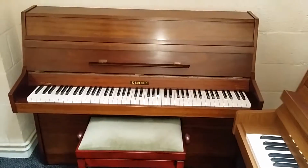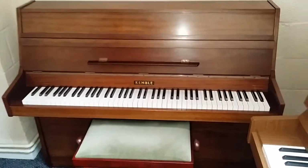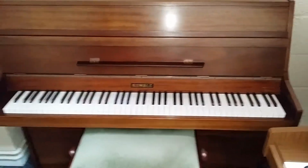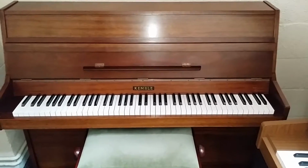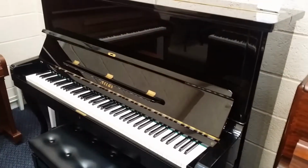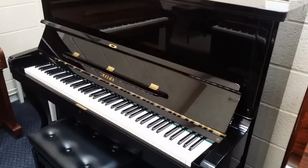Now this is a Kemble we very often get in stock because it's a Kemble compact, 85 keys, not 88 by the way, but it does mean it's 131 centimeters long compared to 150 for this one. And this modern Atlas piano is 149 centimeters long.